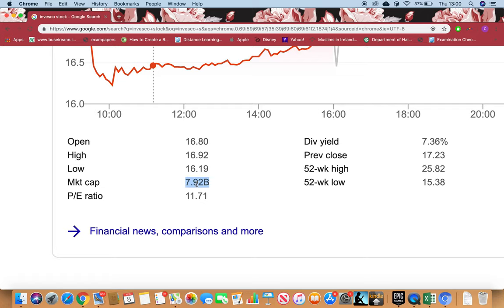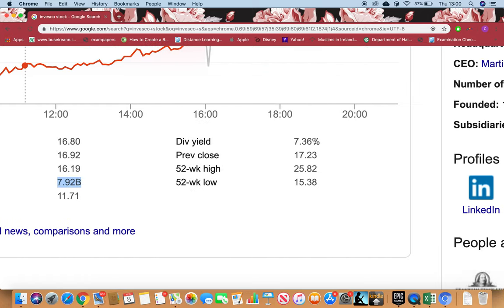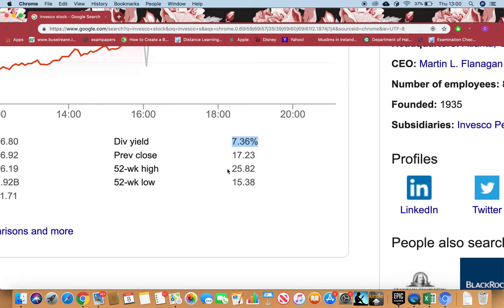It's a billion size firm, so it's a big firm, and it's paying a dividend yield. So any firm that is paying dividend yield, that means they're financially very strong, which is a positive sign. No matter how much they are paying dividend, even if right now it's paying 7.36%, even if it's paying less than 1%, that's a positive sign, because dividend yield means extra money of the firm.